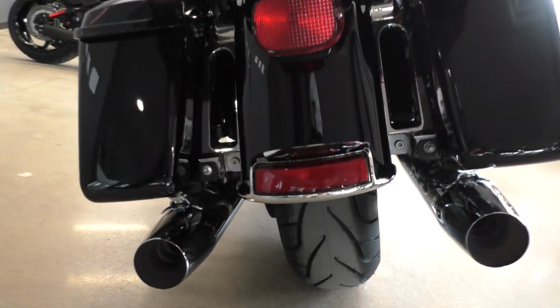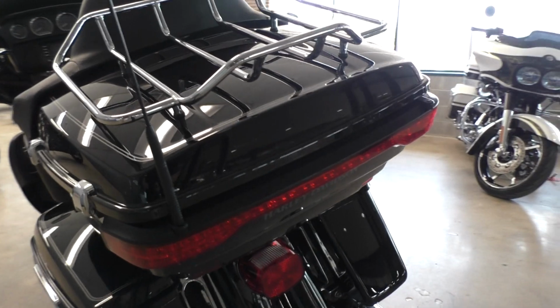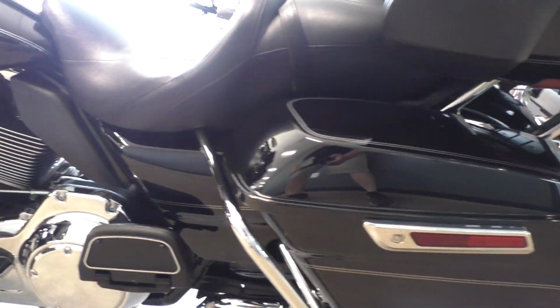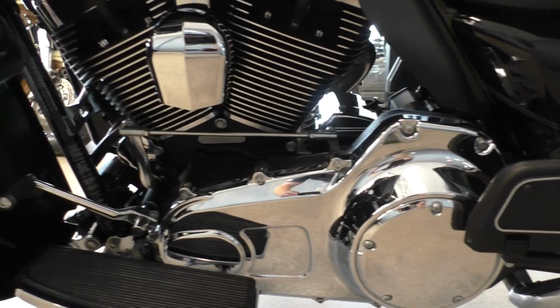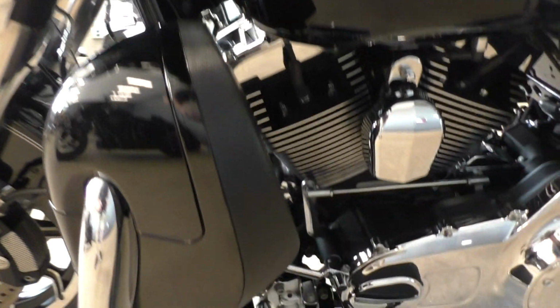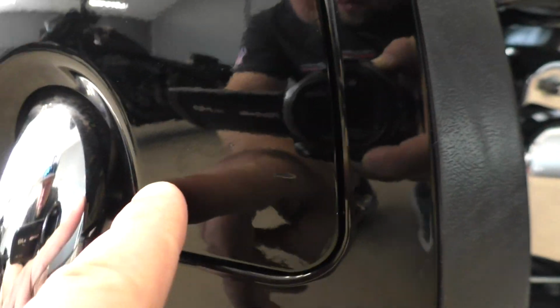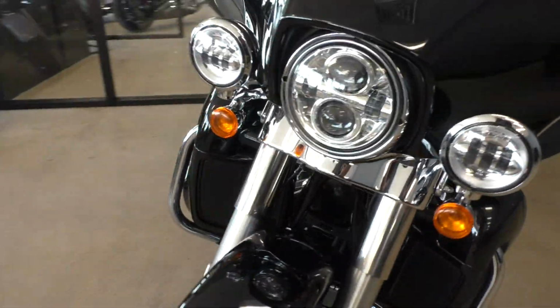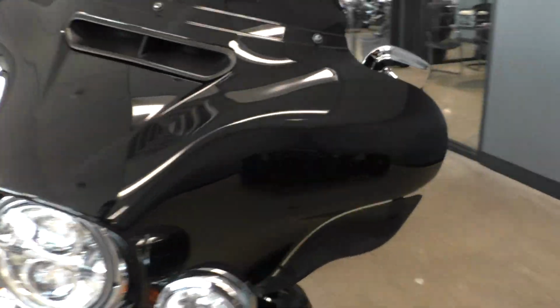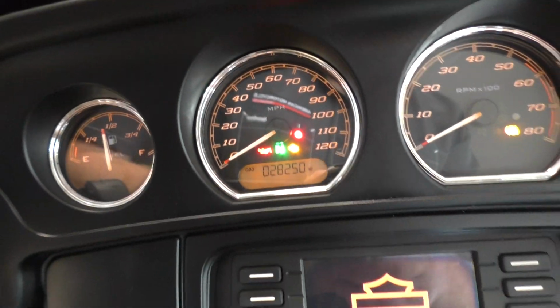Brand new rear tire. It's a Michelin Commander 2. Chrome's in good shape. On the lower fairing, there's a little chip, a little scratch. And on this one, there's a little scuff on the outer edge. The bike's got 28,250 miles.